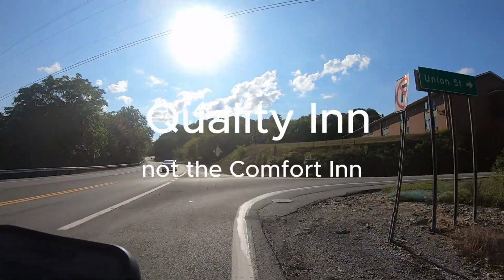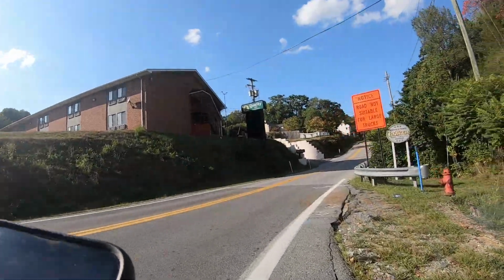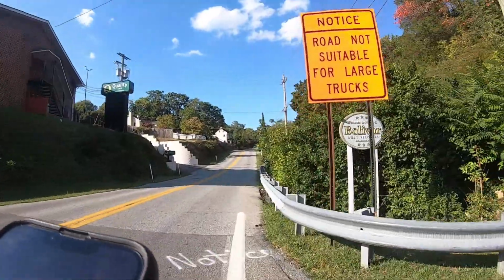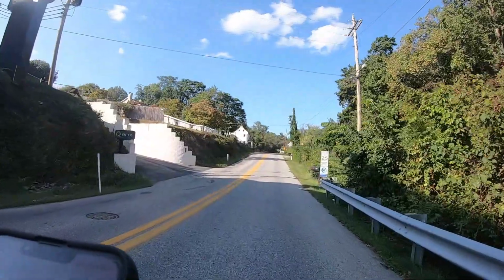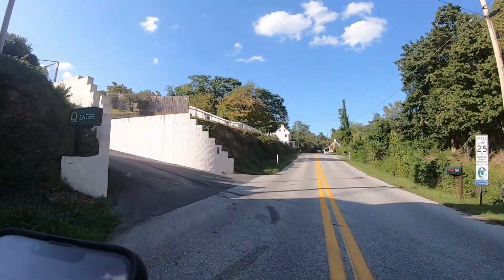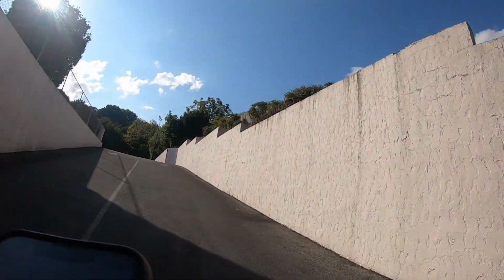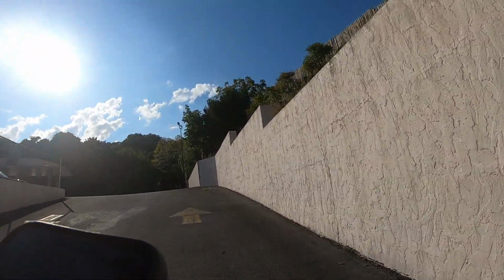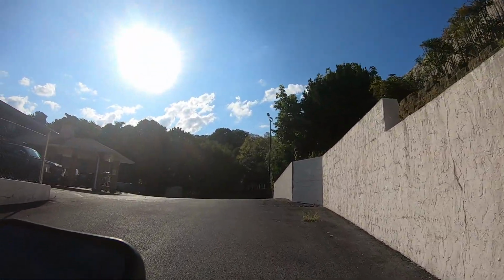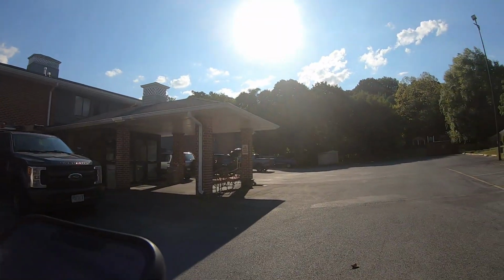Follow this down. There's the Comfort Inn. Go up Union Street here. Quality Inn, I'm sorry. Not the Comfort Inn. Take a left up the steep driveway. And we're home for the day. We put in about 70 miles this day since we had to go off track. So that concludes day one.